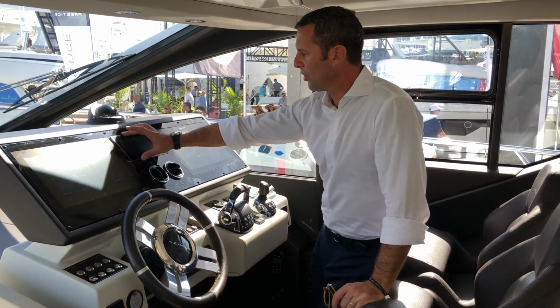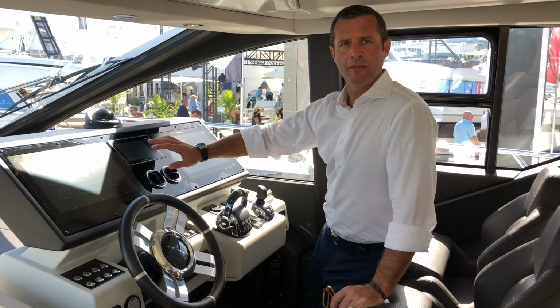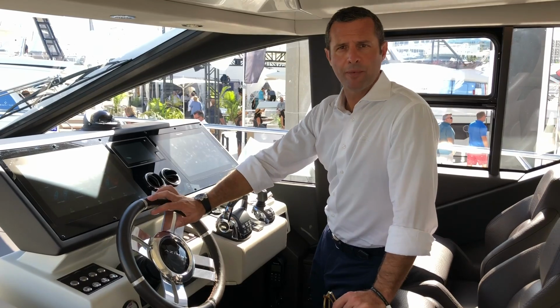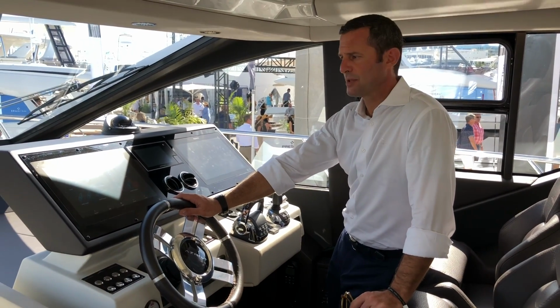And so this is the Volvo monitoring system for the engines alone. And then we have, of course, your navigation plotter from Raymarine. This is a platinum package. So we have the Axiom, the new Axiom displays.